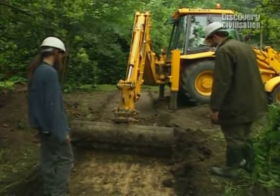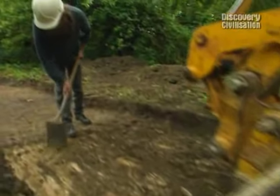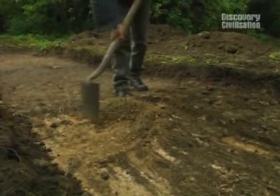Stuart has other things on his mind, in particular the Jacobean mansion. He's got no finds yet, and although he thinks the pale area is a floor, there's no guarantee it's part of the house.